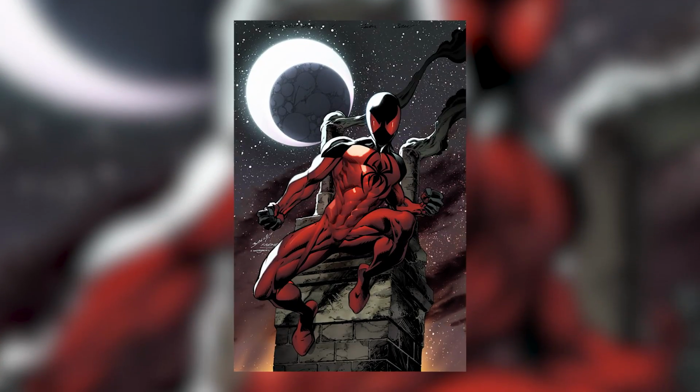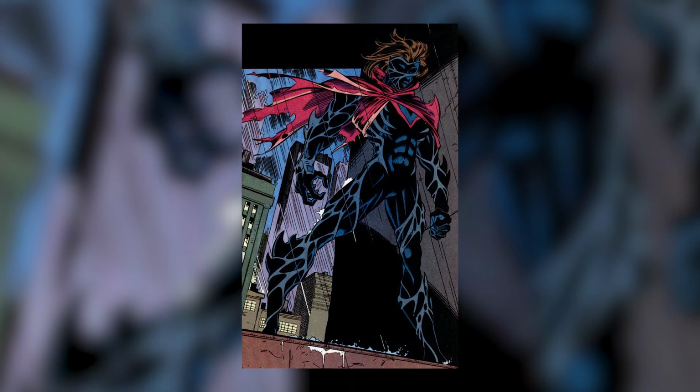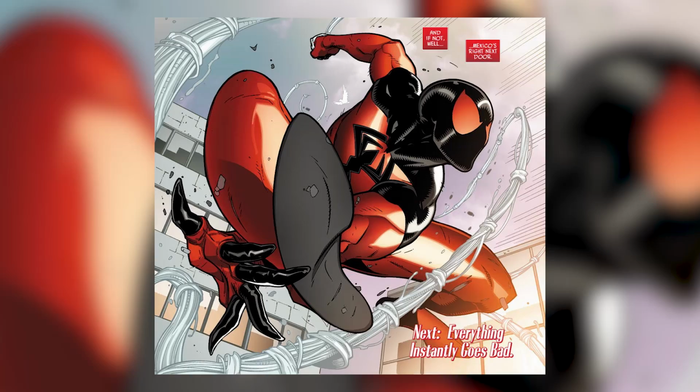At number 7 is Scarlet Spider Kane. For those of you who don't know, Kane was the first failed yet still successful attempt of a spider clone created by the Jackal. I say failed because due to a flawed cloning process, Kane was deformed and mentally unstable, but still successful because later on his mutation was cured and he took up the Scarlet Spider mantle. Putting it plain and simple, Kane is one BA character, and so is his costume.